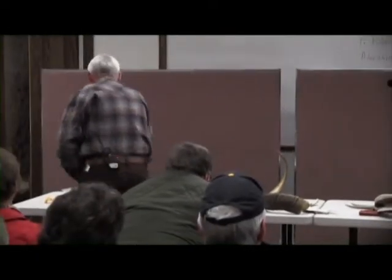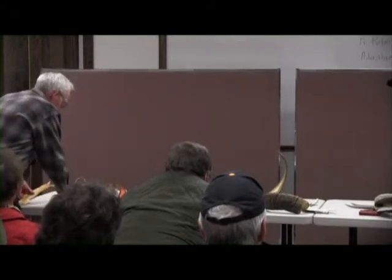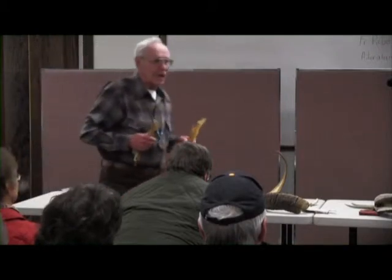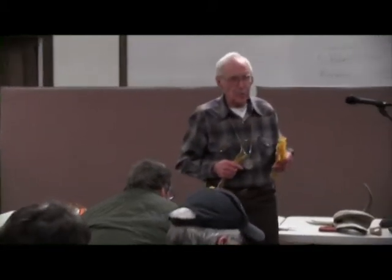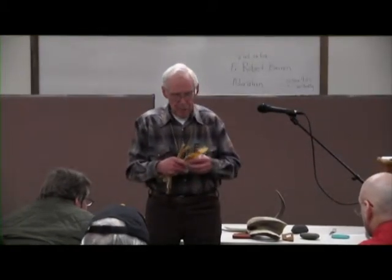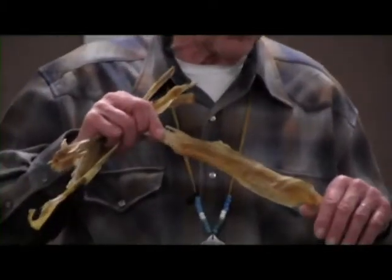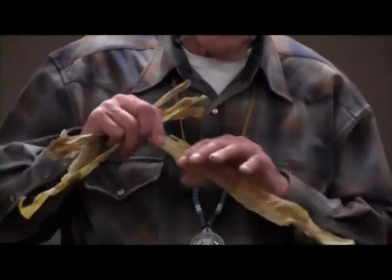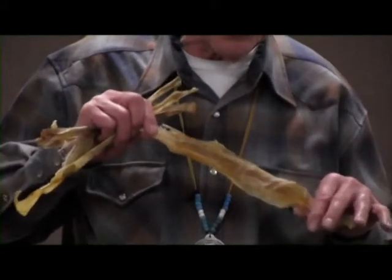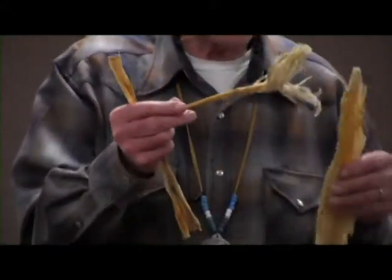Okay. Now, that bowl that's being passed around could be made to have a strength of about 80-pound pull. And the way they added the strength to it was to glue sinew on the back of the bow. They would add enough sinew to get the strength that they wanted. And they could either use the flat stuff or they could take the sinew here.